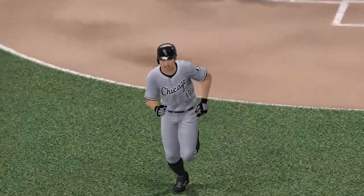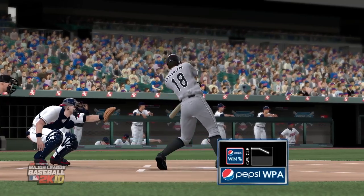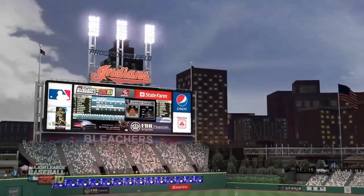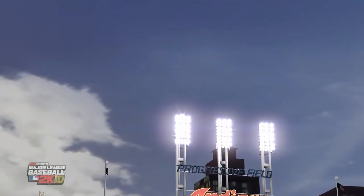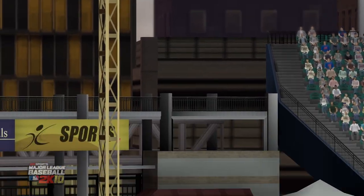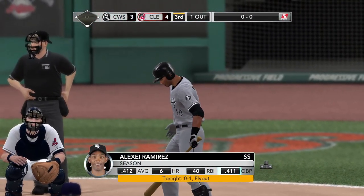That one brings home three, and our Pepsi WPA chart shows us how it adds to their chances. Well, he went up there deciding he was going to look for the first pitch and drive it, and it's exactly what he did. And you got to believe whatever pitch he was looking for is the one he got. And a lot of hitters like to take a pitch, work the count, get into a rhythm with the pitcher. Not this guy. He got the first one and drove it.